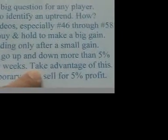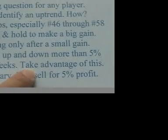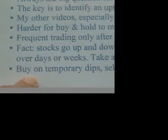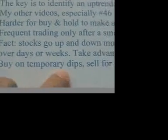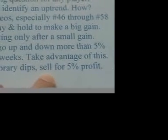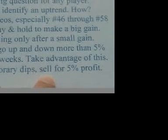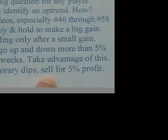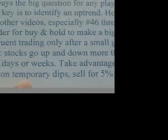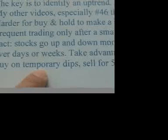So all you need to do is take advantage of this fact. And the easy thing to follow is that you buy on temporary dips and you sell for only 5% profit. And then when the stock dips again, you buy again. So you just repeat this for as many times as you want. Now, when I say temporary dips, it means that you have to be able to identify that the stock is on an uptrend, because if it is on an uptrend, it only has temporary dips.